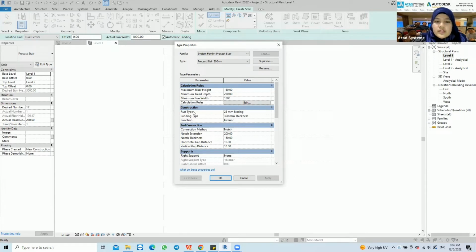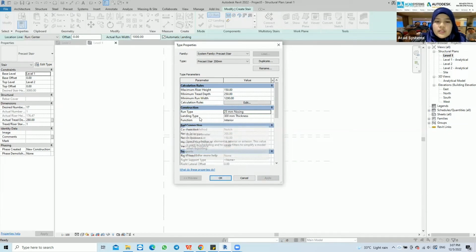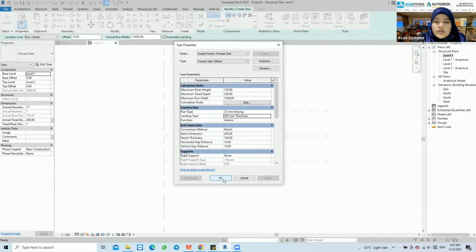Next, for the construction here, I'm going to change the run type, the 25 mm nosing. Go to this box with 3 dots here, click it, and change the structural depth to 200. The nosing length is 0. Click apply, click OK. For the landing type, I will go to it and change the monolithic thickness to 200. Click OK, click OK.